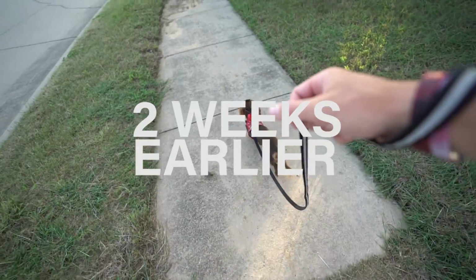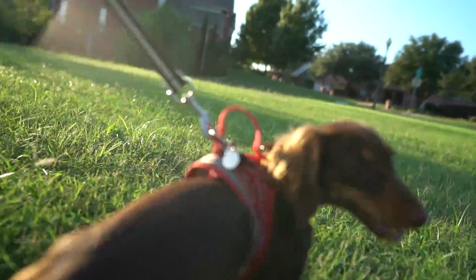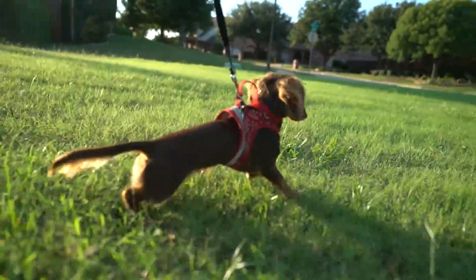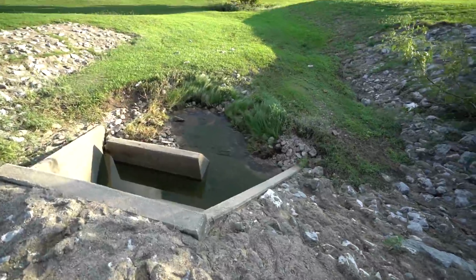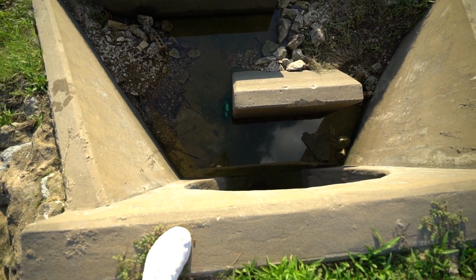Okay, in order for all of this to make sense, we have to go back in time. I was out walking my dog, Lucky. This right here is Lucky. To set the scene, it's a beautiful day. We're just having fun, strolling around the park. And out of the corner of my eye, I see this storm drain. Didn't think anything of it. It was full of a little bit of water. Took a second glance at it and realized something down there was moving. I was thinking, that's kind of weird. I walked past this storm drain 1,000 times and I've never seen anything in it.